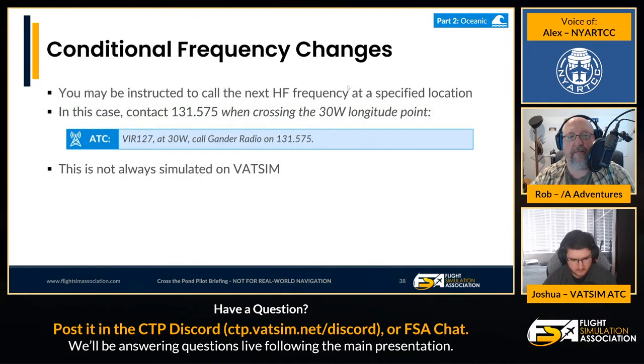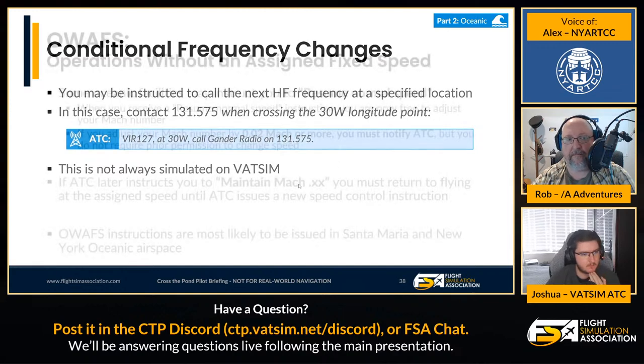Now, conditional frequency changes. This is something that comes up sometimes on VATSIM, although it's not always simulated. You may be told to contact the next controller at a specific point. So Shanwick may call you, for example, 30 minutes before you're going to cross the boundary into Gander and tell you, at 30 west, so at 30 degrees west longitude, call Gander radio on 131.57. That authorizes you to change frequencies when you get there, give Gander a call, repeat your SELCAL check.